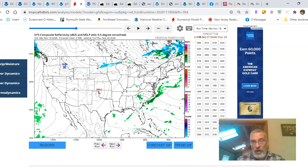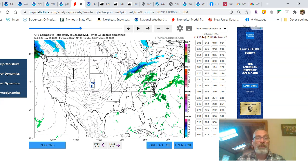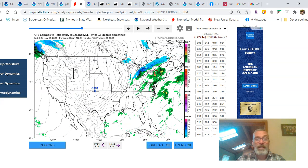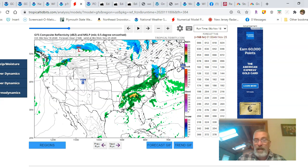And if everything moves along, we should have dry and seasonal or maybe even milder than normal temperatures for the latter part of next week, which includes Thanksgiving Day. And then you start to see maybe some showers coming in by the time we get to Friday. And then that moves right along. Again, it's a very benign pattern that we're looking at. There's nothing in the long range that suggests that this is going to change anytime soon.